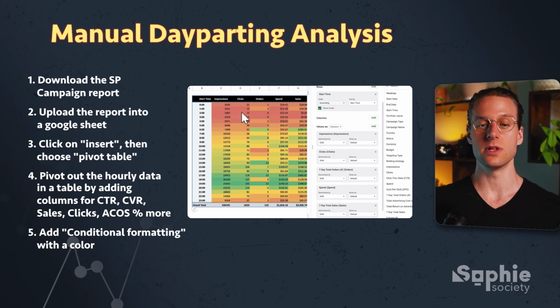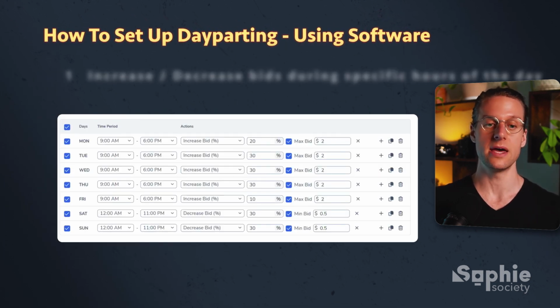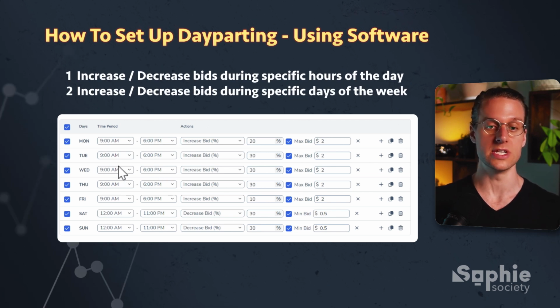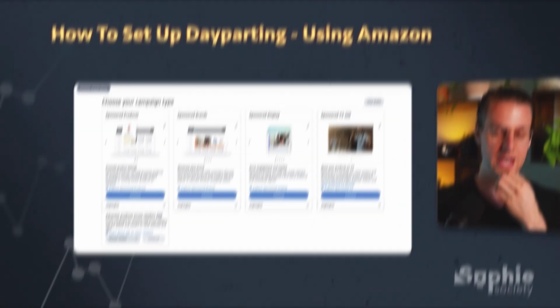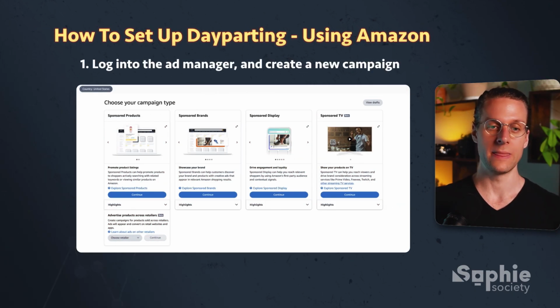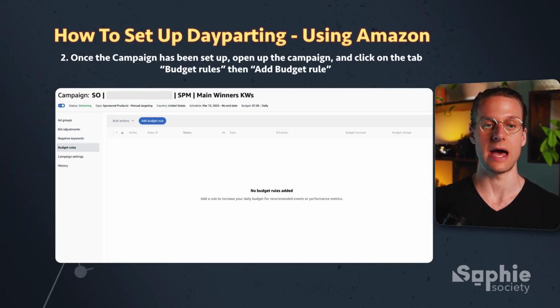So here's what it looks like when you're setting up day parting using software. You have specific times of the day and particular days of the week that you're going to increase a bid by a particular percentage. This particular software is Atomic, the PPC management software that Helium 10 spearheaded. And here's what you do using Amazon itself. So you go into the ad manager, click Create New Campaign. Then once the campaign has been set up, open up the campaign and click on the tab Budget Rules, then click Add Budget Rule.